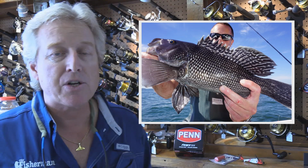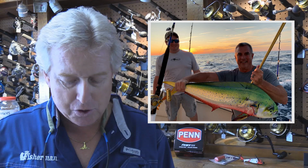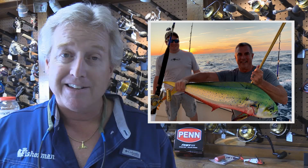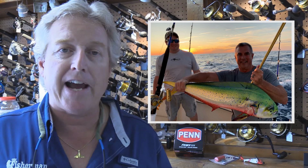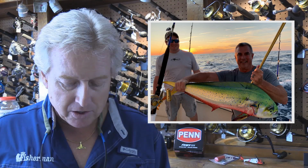Now, the other hot option right now in Jersey and Delaware, and if you're heading out of New York as well, is the offshore bite. Yellowfin, swordfish, and nice mahi as well. In fact, it's a nice mahi by Steve Palmer here at Jingles. Got into a mix of fish last week. Also included some swordfish. Regrettably, it's looking a little sketchy.